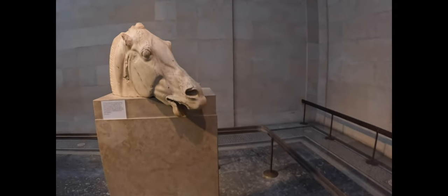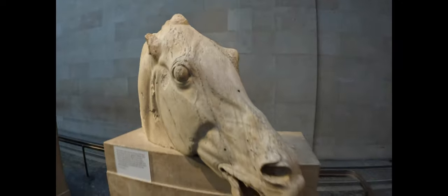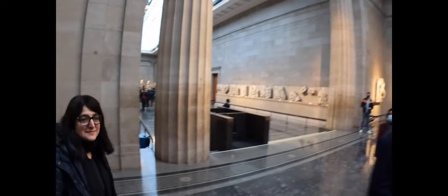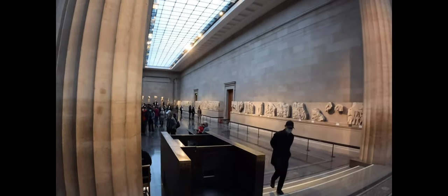A horse's head. Look at it. Look at its teeth. What a fine horse. Godfather. A Godfather horse moment there. Look at that. This room is just so insane, as you look around, all these mad things in it. Just brilliant. Just brilliant.